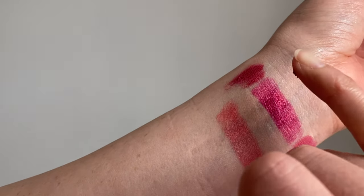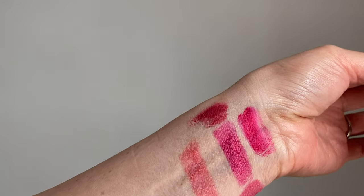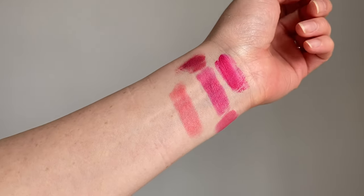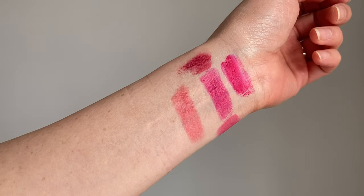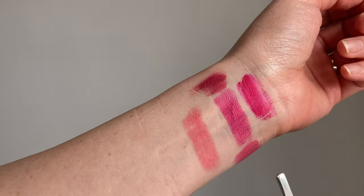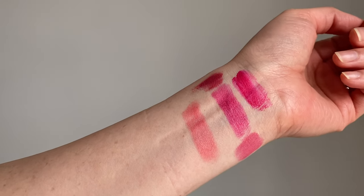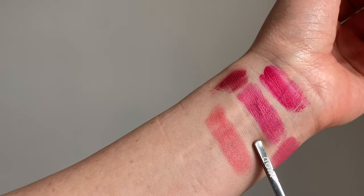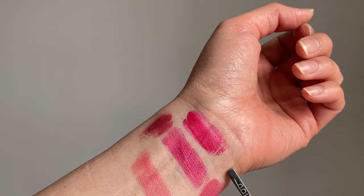Next, we've got Skyscraper Rose from, again, Lisa Eldridge. So here, you can see that Lisa Eldridge's version has a lot more vibrancy than the Chanel, but the tone is pretty much the same. And I was quite sure that they were going to be dupes because when I first popped this 0300 on my lips, it really reminded me a lot of how Skyscraper Rose looks on me.